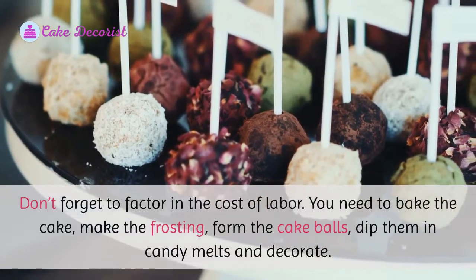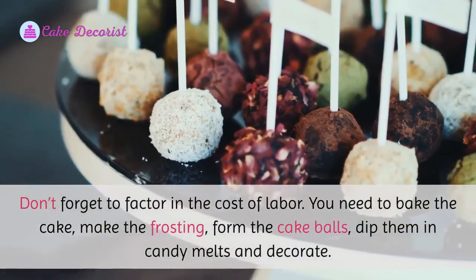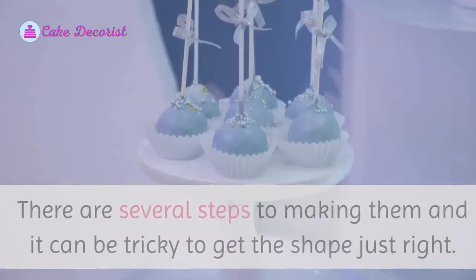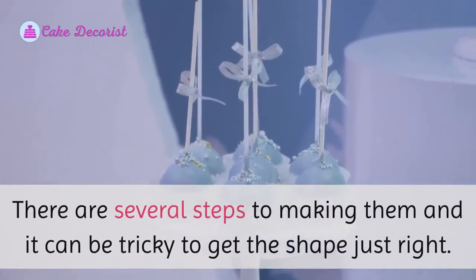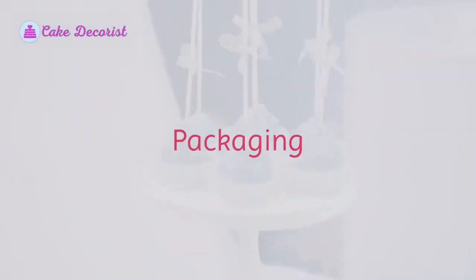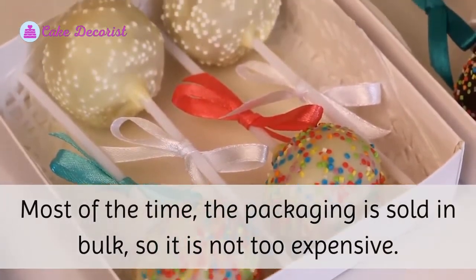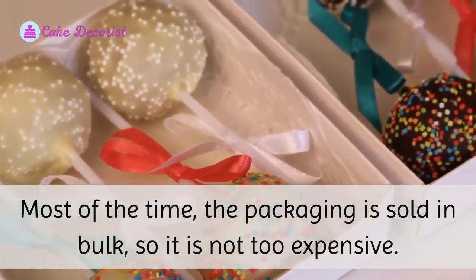You need to bake the cake, make the frosting, form the cake balls, dip them in candy melts, and decorate. There are several steps to making them, and it can be tricky to get the shape just right. Packaging. Most of the time, the packaging is sold in bulk, so it is not too expensive.